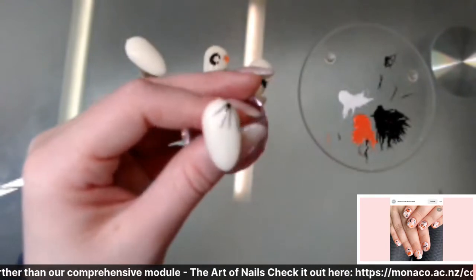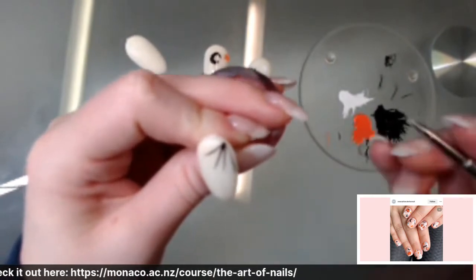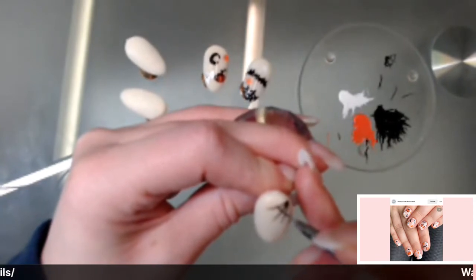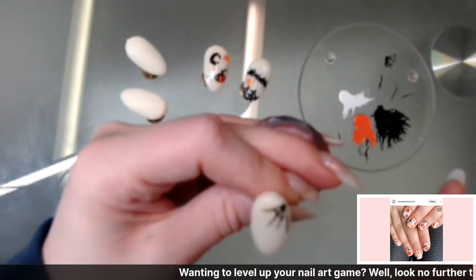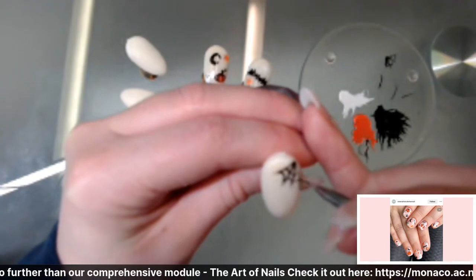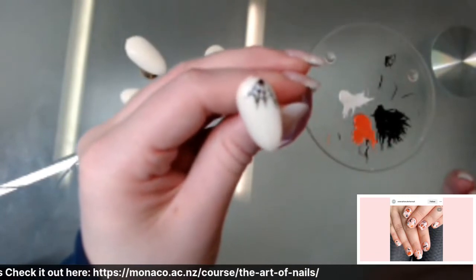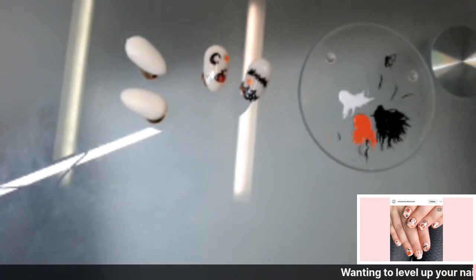Okay, so I've done my 4 lines. Usually it's 3, but and then you'll do your McDonald's ends. That's what I like to call them. And then you've got your spider web. So you'll flash cure that, and then you'll do the exact same thing on top of it to make sure it's very opaque.